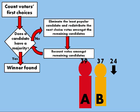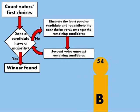Again, those who voted for C, their next choice down, 7 of them voted for A, and 17 of them voted for B. When we finally get a majority, it's clear to see that more people would have preferred candidate B to be their representative than candidate A.